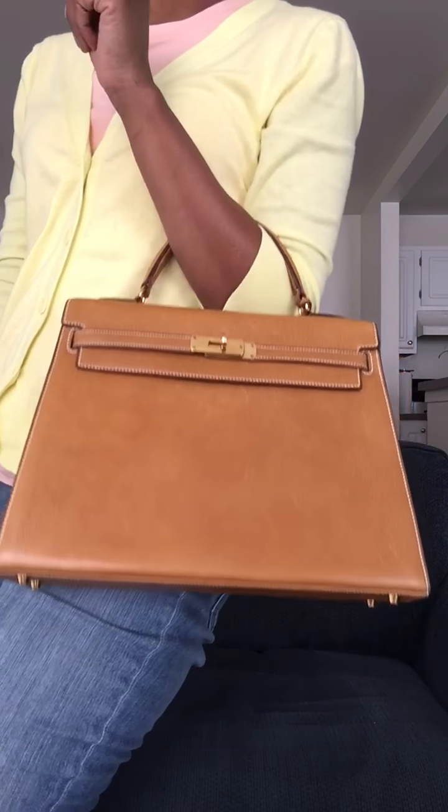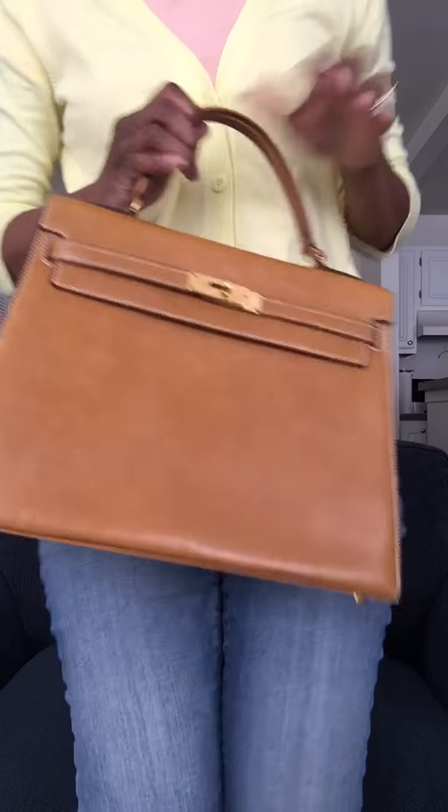Okay, a little bit of history. The Hermes Kelly was named after Princess Grace Kelly. The bag was made before it was named after her, but she carried it to cover her midsection because she was expecting at the time, and she didn't want the paparazzi and the public to know right away. So you just carry it in the crook of your arm, and you just walk out like that, and here's the other side, just cover yourself.